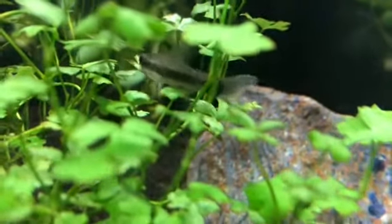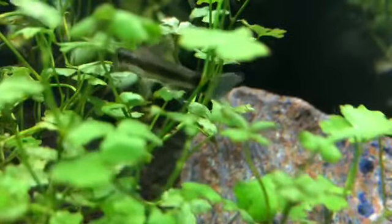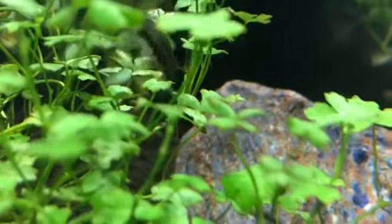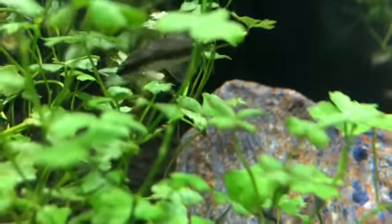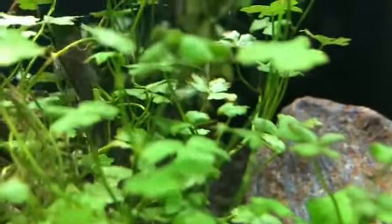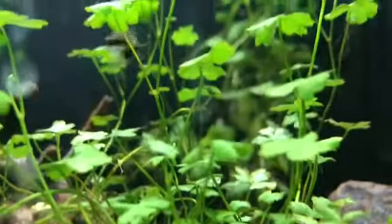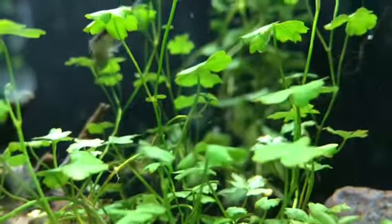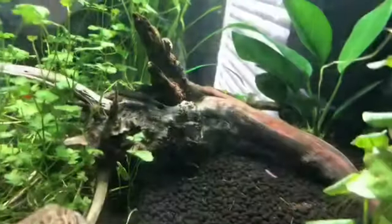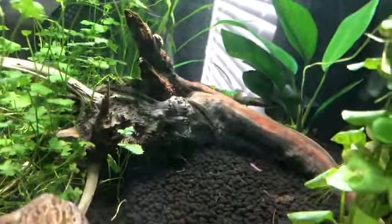Overall, I think the Otto is a great fish, especially for a community tank, because it helps keep your tank clean. It's great to look at, really fun to try to find in the aquarium. They look cute. They clean your plants as well. They're not going to hurt your plants. And you can have a larger group of them. They stay small and they're pretty inexpensive.